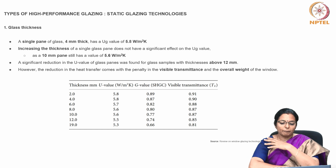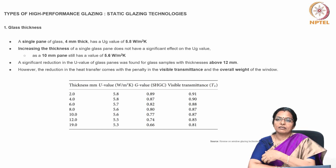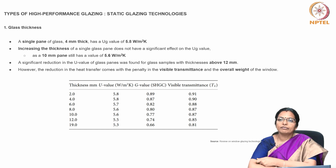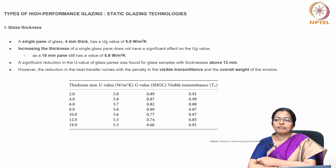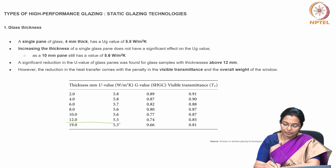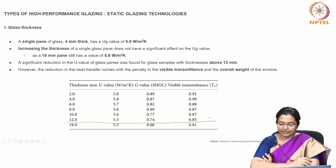Now, a single pane of glass which is 4 mm thick has a U value of 5.8 watts per meter square Kelvin. Increasing the thickness of a single glass pane does not have a significant effect on the U value, as a 10 mm pane still has a value of 5.6 watts per meter square Kelvin. A significant reduction in the U value of glass panes was found for glass samples with thickness above 12 millimeters. So, only above 12 millimeters is there a significant difference.